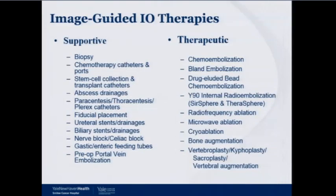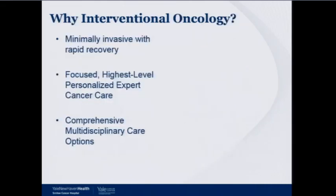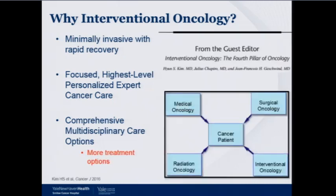So as you can see, we do a lot. We do a lot of supportive care for our cancer patients so that cancer patients will be better, and all of you can do your wonderful work. We also do a lot of therapeutic work. And I think that interventional oncology gives value because it gives focus on cancer science and cancer medicine. It gives more treatment options for our patients.